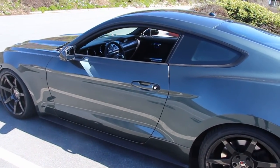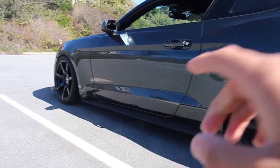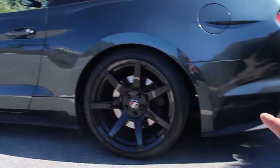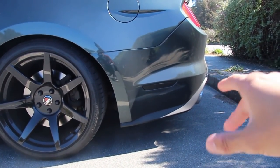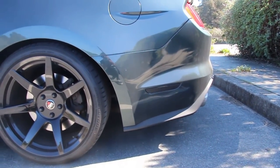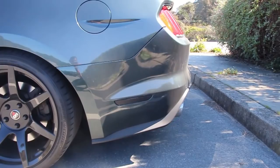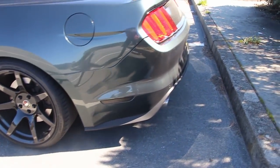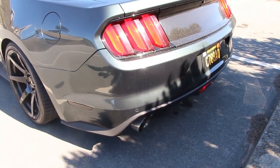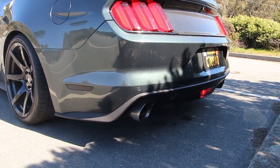Let's get it. So if you guys don't know too much about the Magnaflow competition, it basically runs an H-pipe all the way back to its mufflers that are fairly small, but the baffling that they do makes the car not extremely loud. It sounds pretty good at idle. It's not crazy loud, and especially starting up, it's not really obnoxious, but it runs back to the muffler, and then there's a 4-inch tip.